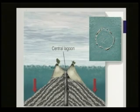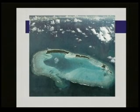So what happens if the volcano slowly subsides beneath the waves? The coral keeps building. If it has a carbonate platform upon which to build, it has to keep up in the photic zone. It needs that sunlight in order for the symbiotic algae to photosynthesize. So the reef is left, although the island has now subsided beneath the sea. This is an atoll. And this is an atoll in the Central Pacific Ocean.